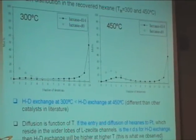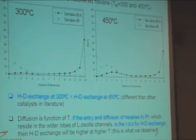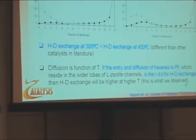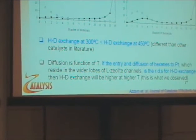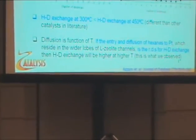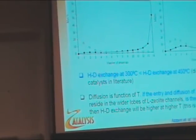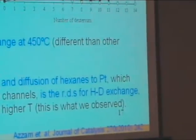So here is the comparison between the HD exchange for the recovered catalyst at 300 degrees and 450 degrees. As you see, we have even less HD exchange at 450 degrees, and that's strange based on the literature. Unless the diffusion of the hexane inside the zeolite channel to the platinum crystal, which has its own energy, is the rate determining step, then we can explain this situation.